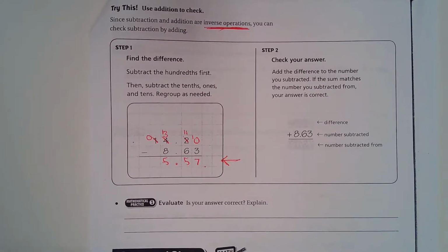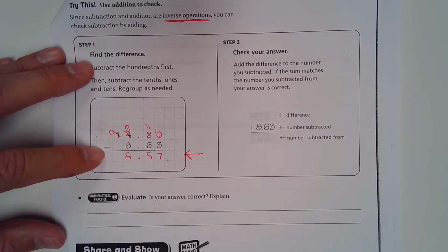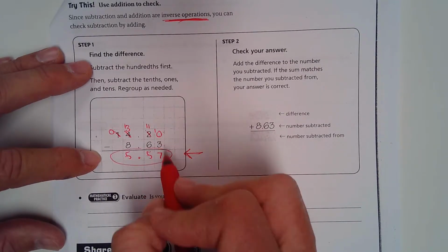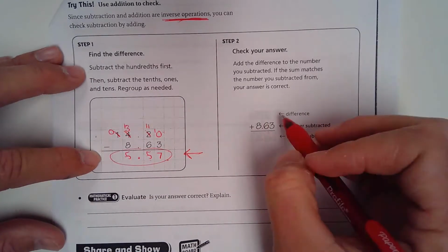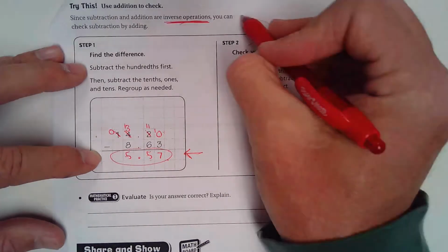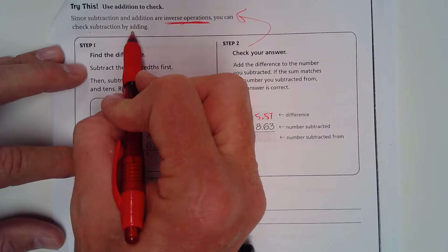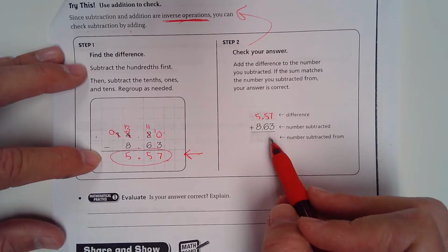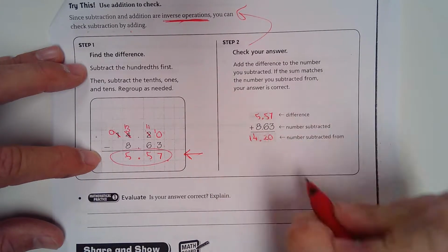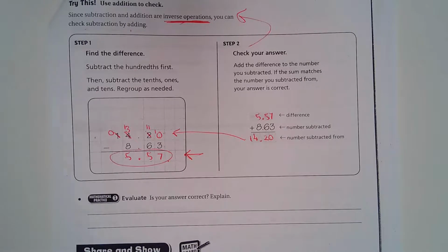All right. Now, over here it says check your answer. Okay? So, this is the difference between these two numbers. And so we're going to put the difference right here, 5.57. And this is what they're talking about to check your answer when you're dealing with inverse operations. You can check subtraction by adding. So we're going to add these two together here. And if you do, you're going to end up with 14.20. And if that matches this, which it does, then you know your answer is correct. All right.